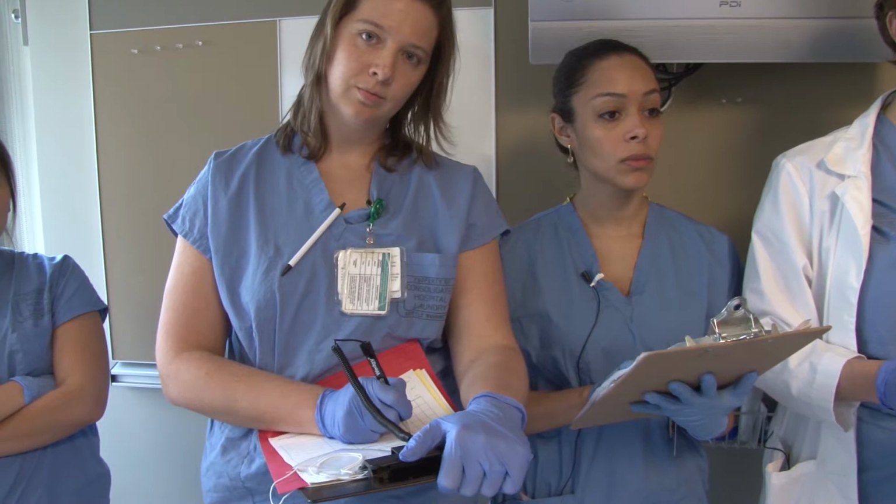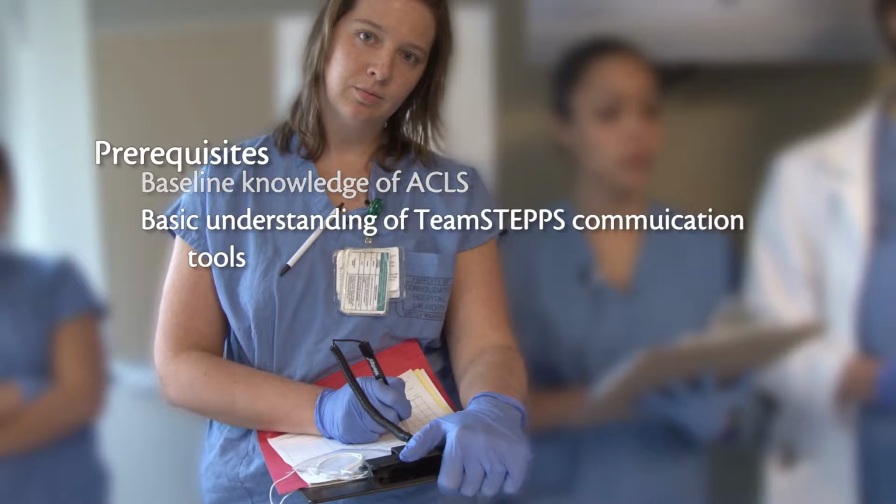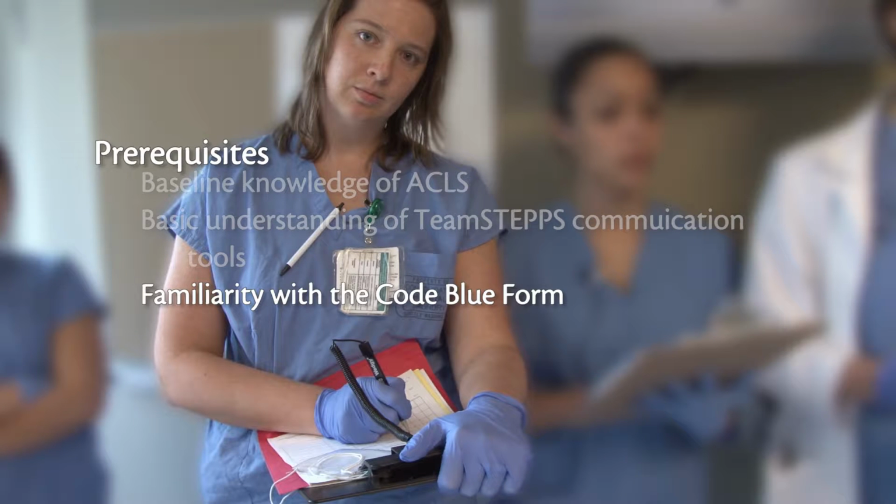In order to fill the recorder role, an individual must possess certain prerequisites. First, they must have baseline knowledge of the ACLS terms in order to interpret everything that is happening. Also, they should understand Team Steps communication techniques and how to use them to avoid errors, especially callouts, checkbacks, and cross-checks. Last, they should be familiar with the Code Blue record and evaluation forms to avoid confusion while documenting the event. This module will provide you with an orientation to these documents.